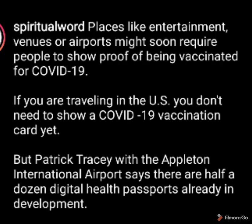Digital proof of vaccination. Places like entertainment venues or airports might soon require people to show proof of being vaccinated for COVID-19. If you're traveling to the U.S., you don't need to show a COVID-19 vaccination card yet, but Patrick Tracy with Appleton International Airport says there are 6 digital health passports already in development.